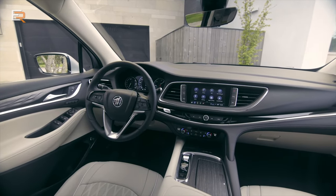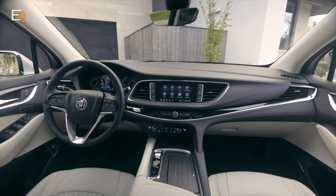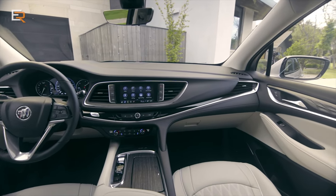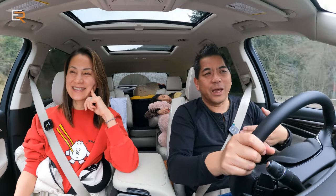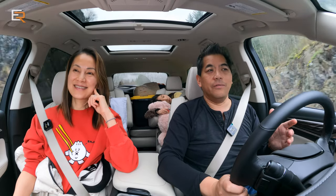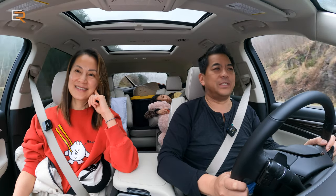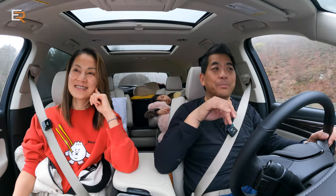You have heating and ventilation as well as massage. However, what do you think of the massage? It's like someone kicking me behind. It's kind of just the lumbar pushing, just pressing on your lower back, and it's better than nothing. But in all fairness, we just came out of one of the most highly technological vehicles out there, which is the Mercedes-Benz EQS, which is $160,000. And that one had the full massage, and that massage is pretty impressive.